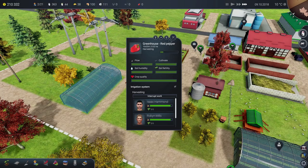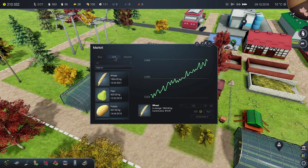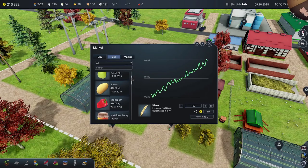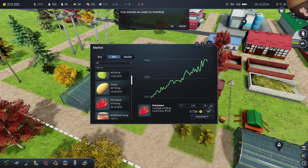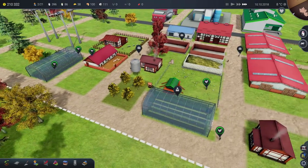How are they doing? Oh, okay, right. It looks like you get a lot of peppers out. You get a lot of red peppers by the look of it. Let's have a look. 674 kilos of it. Oh my goodness me. Yeah, red peppers are also a good thing. You get a lot out of it.